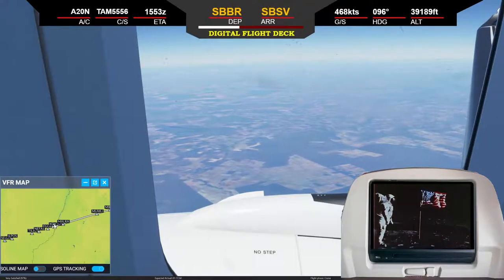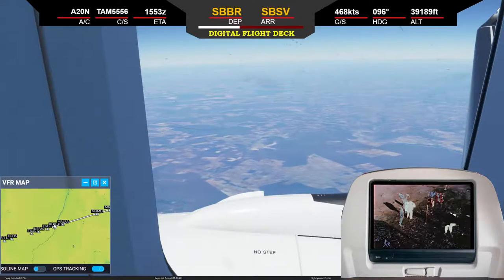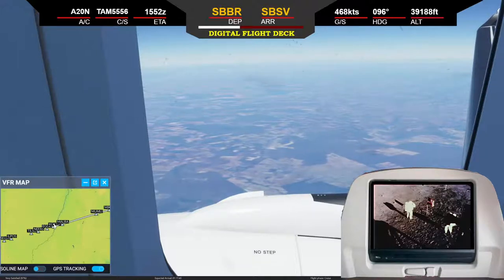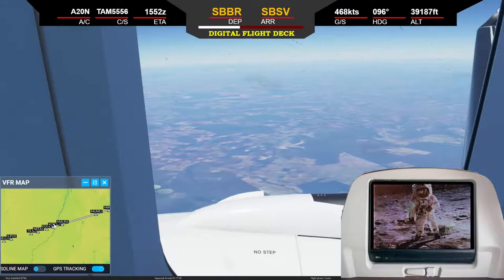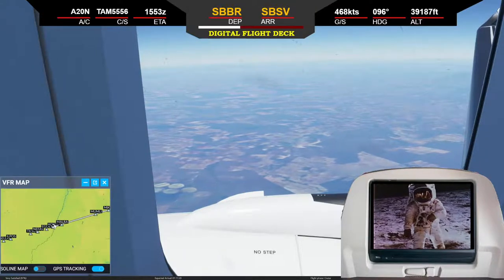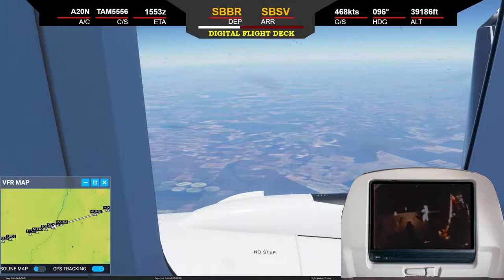An American flag is left behind on the moon, together with medals honoring American and Soviet spacemen who lost their lives in earlier space tests, and a small disc carrying messages of goodwill from 73 nations on Earth. A plaque on the lunar module reads, "Here, men from the planet Earth first set foot upon the moon, July 1969 AD. We came in peace for all mankind."